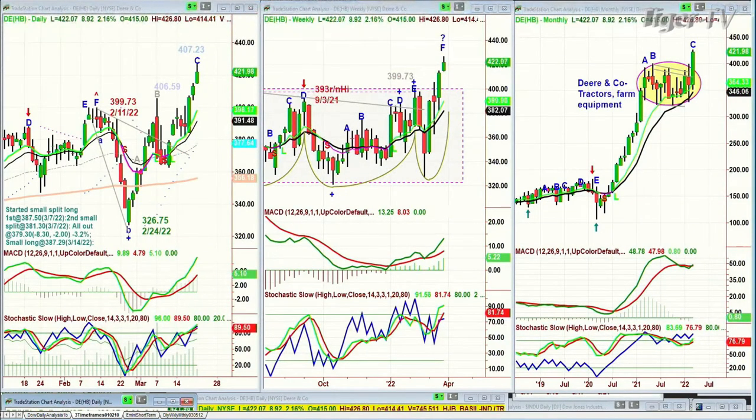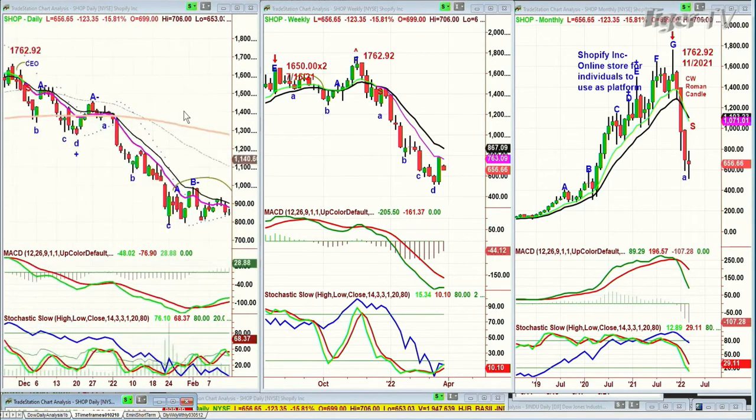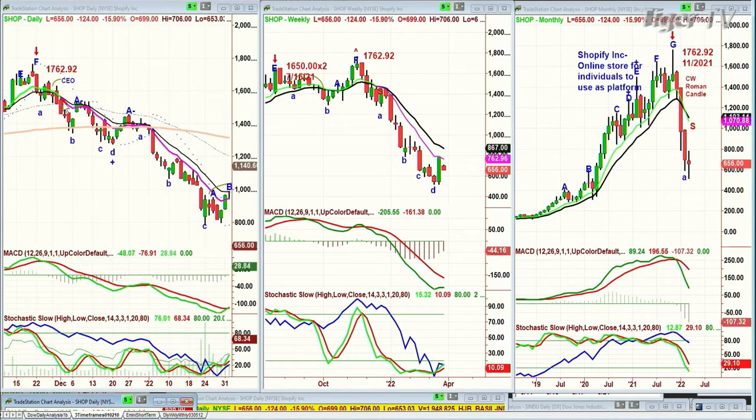So let's go back to a couple of questions that came in. Could you just review Shopify? Yeah, Shopify, S-C-H-O-P. Look at that big spike, and then it just faded. This is a stock that was at 1762.92 in November, peak G in the monthly chart, peak F in the weekly chart, and I think it was an F in the daily chart, yes, in Chapman wave methodology.